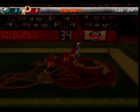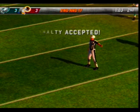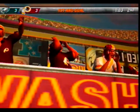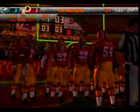Floats one into the end zone. This one falls incomplete. It looks like it's going to be an interference call. The only question is, pass interference is on whom? Defense. First down. He did prevent the touchdown, but it won't be easy now for the defense to stop them. Yeah, sometimes an interference call can be the difference between the offense getting 3 or getting 7.